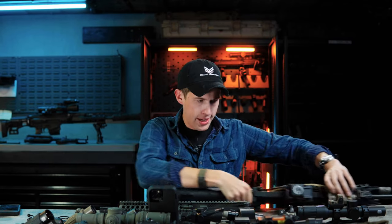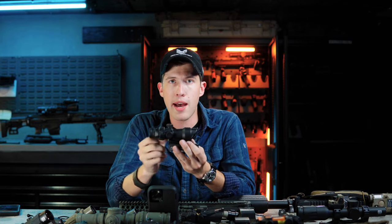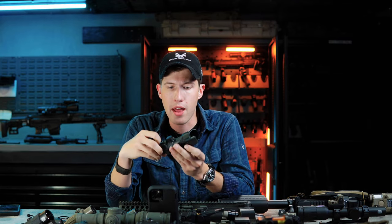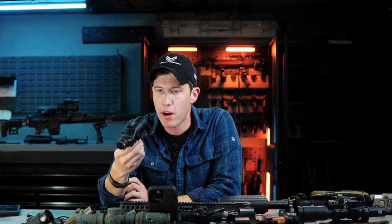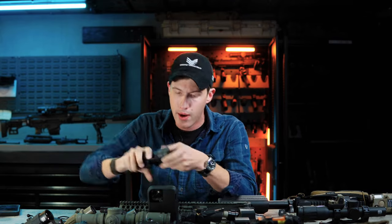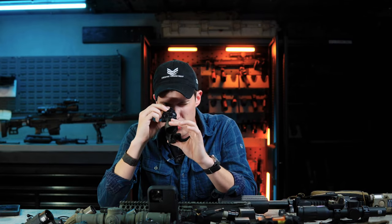Now, the ACOG. ACOGs are one of the most durable optics on the market, besides maybe an Aimpoint Pro. Generally speaking, they're a fixed 3x, 3.5x, or 4-power optic. They come in a lot of different variations, and the reality is they don't break. It's one of the few optics out there that you can actually treat like a hammer and just throw around and chuck around, and it won't break and be destroyed.